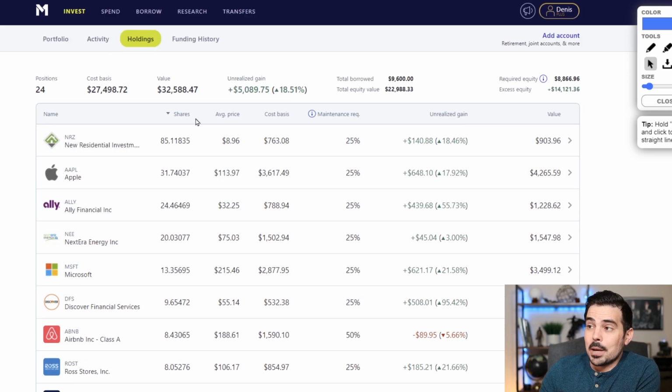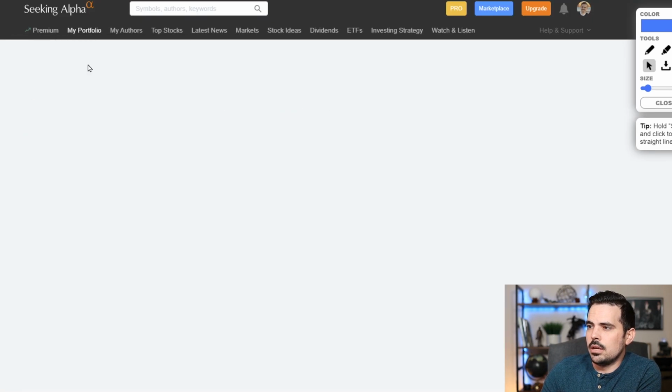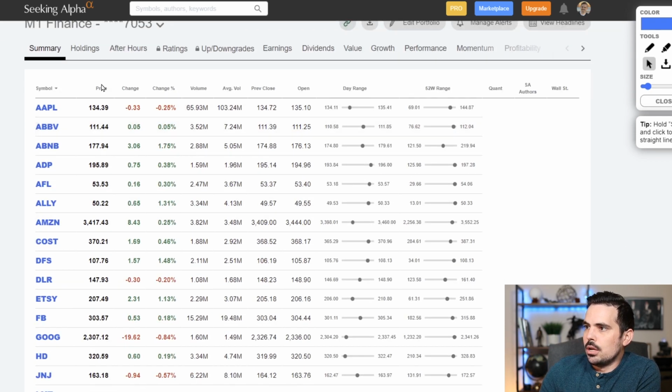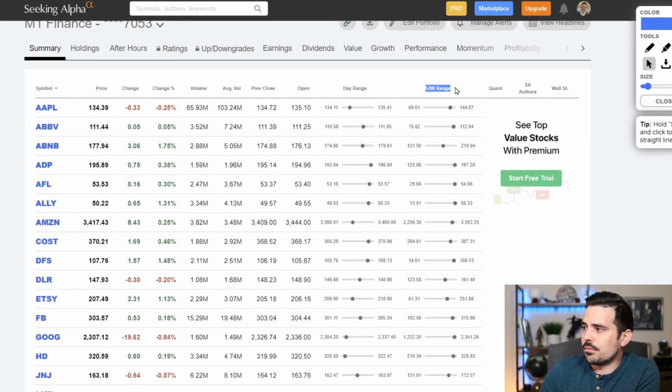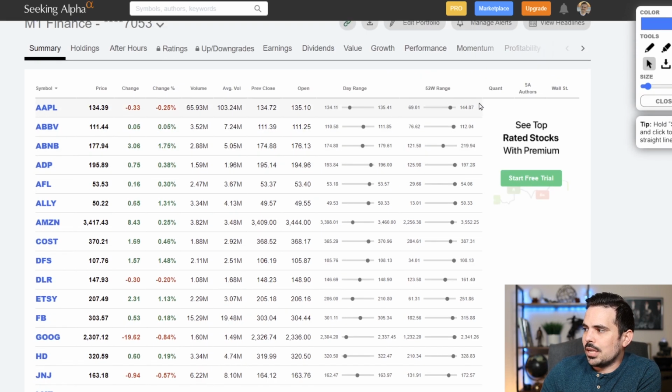Making sure that I'm not buying at their peaks, that if a stock has kind of been down for a little bit, those are the stocks that I personally love. So I go to seekingalpha.com a lot. You can see right over here, they have a 52-week range. So over the last 52 weeks, what was the high point? What was the low point? And then you can see the little circle right here. Those dots kind of indicate where it is.